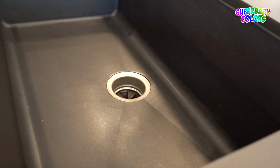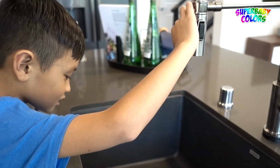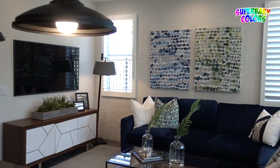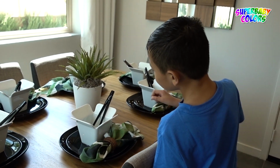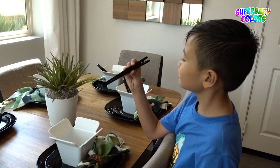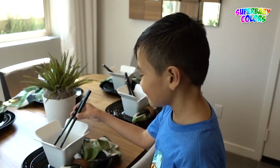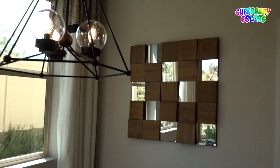Wow, Tiger, look at this big sink. Wow, look at that. That's awesome. Wow, look at this. It's the backyard, Tiger. That is very nice. Oh, what's this? That's what you eat with, Tiger. That's the chopstick, see? That's what you need. That kind of chopstick.